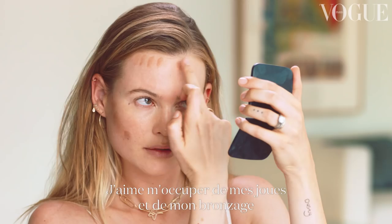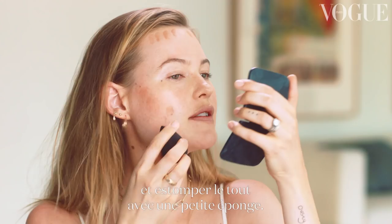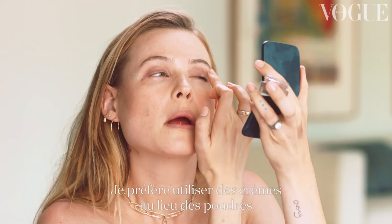Next step. I like to just do my cheeks and my bronzer. Kind of blend it with a little sponge. My look that I'm creating tonight is kind of a relaxed version of a smoky eye. It's gonna be messy at first, but you know what? It's gonna really come together. I like to use creams instead of powder because it's a lot easier to kind of control, especially if you want to do it quicker.